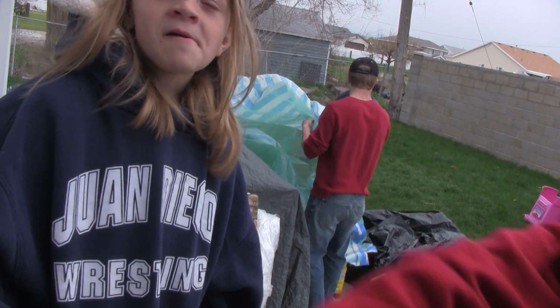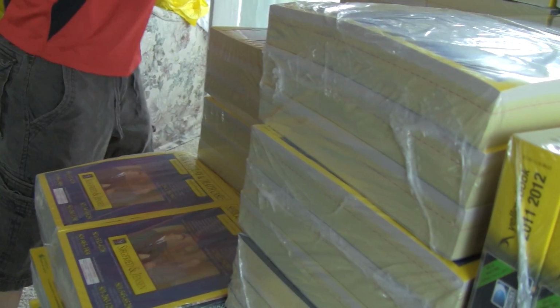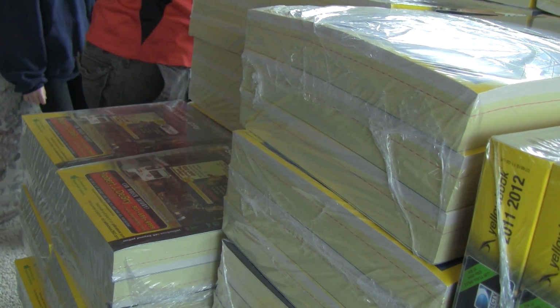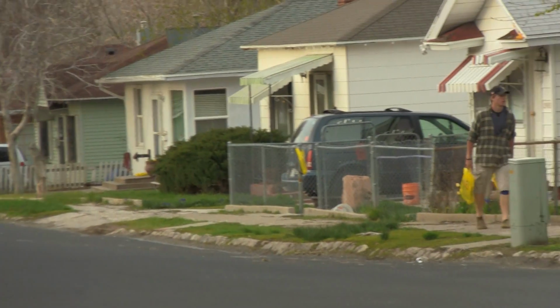We picked those up by semi-truck, and we were really lucky because a lot of people have to use trailers and all that kind of stuff. We had access to a semi-truck, which picked up the 11 pallets from the Salt Lake County Distribution Center and then took them to another distribution center, which was closer to our home. We then picked them up and by pickup truck brought one pallet at a time to our location.